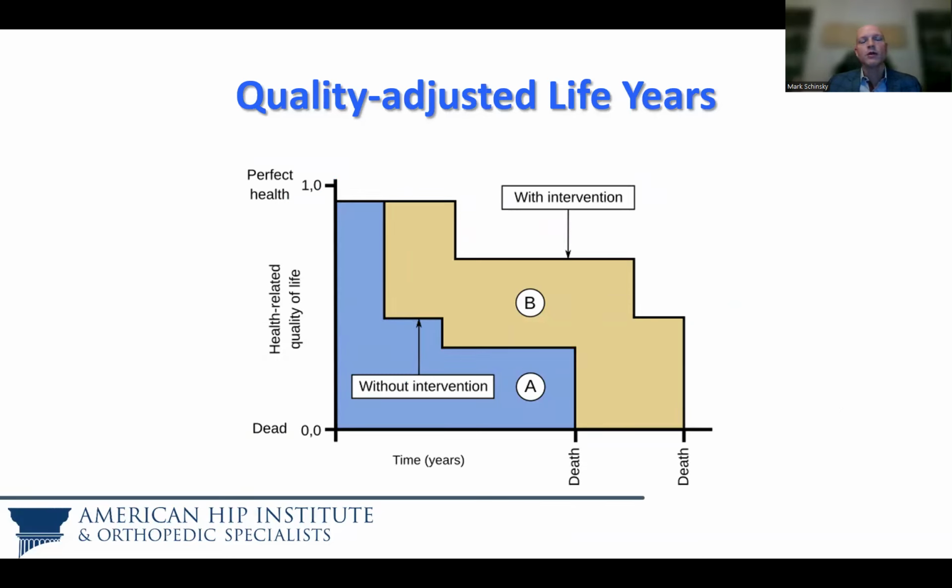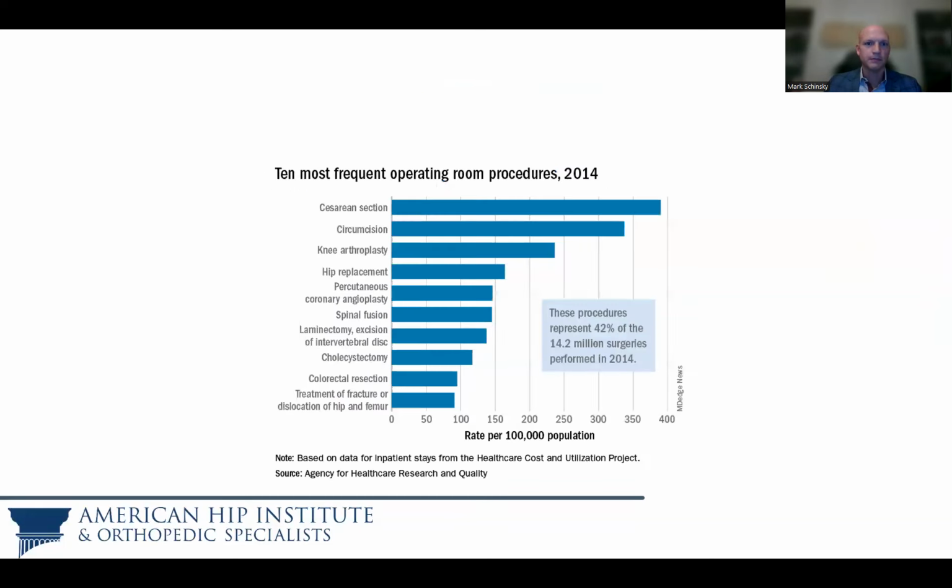We use something called the quality adjusted life years. This has been the gold standard for the last 30 years or more to determine the effectiveness of different medical interventions on improving quality of life or the duration of life. It's a scale from 0 to 1. 1 is a full year of perfect health. And total hip arthroplasty has been highly rated, giving patients an exceptional increase in their quality adjusted life years, and has been, again, one of the most cost-effective operations in all of medicine.